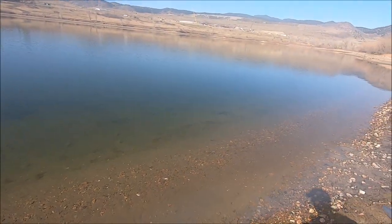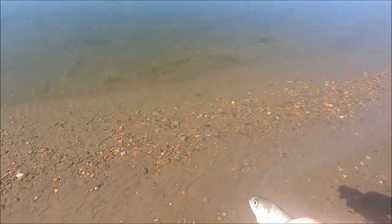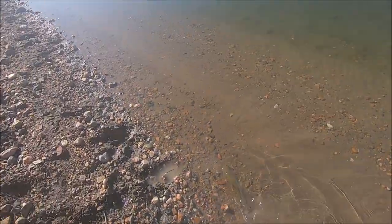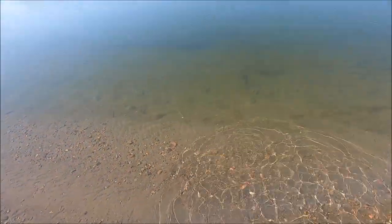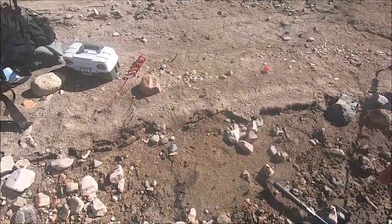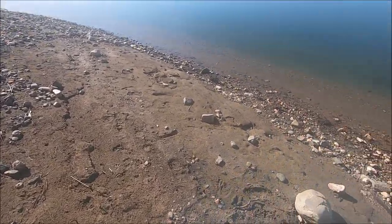All right, now let's get this guy back. Wrong way, dude. You gotta go this way. There you go. There he goes. Whoop, whoop. Let's go, boys. That's three that we've gotten in the net today, plus the one that we got yesterday. So let's keep going. Let's get some more.